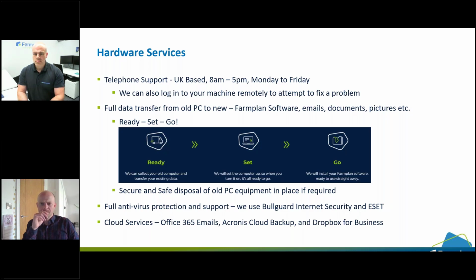Third-party programs, if it's discussed with us, we can try and move over other programs, whatever they might be. But obviously, we do make the customer aware that potentially you're going to have to license it, and tell us where to go to get the software. Going on from that, as you see, it says ready, set, go. That's the sort of mindset we're giving to customers who want to buy a new computer.